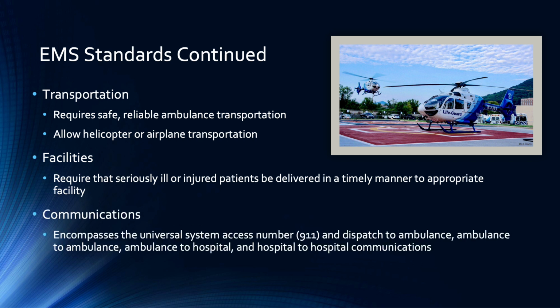The next thing that came along is communication. So we have the places to go, the facilities to transport them to, the equipment to transport them on, and the providers. Now we need to make sure that, one, there's a unified number for people to get to an ambulance, and that said ambulance is able to talk to other providers, to the hospital, and that the hospitals can talk to each other.